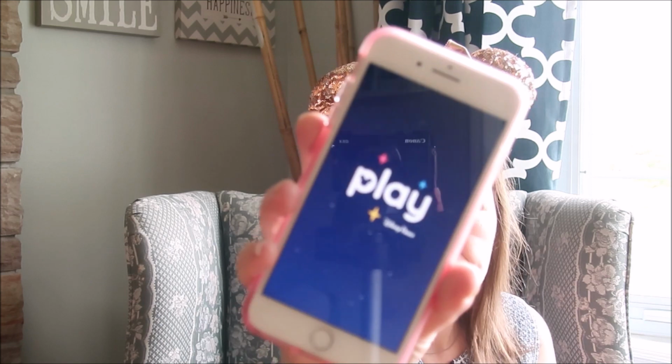You can also entertain your kids using the Disney Play Parks app, which is all games and things that change based on what queue, what line you're in. I will actually try to see if I can pop that up on the phone. I have it here, but I'm not sure if it will work unless you're at the parks. It looks like this.